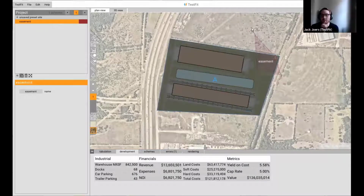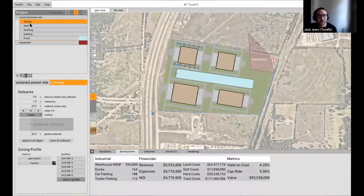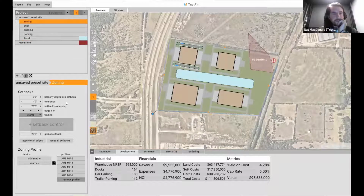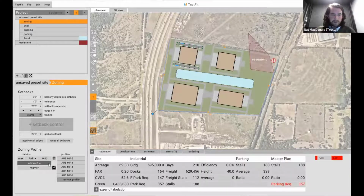Yeah. Nice. Matt, can we also look at what zoning metrics we can track within TestFit too? We're getting questions about lot coverage and that sort of thing. Yeah. So when you select zoning up here, you can obviously do any of your setbacks here, but you can also set different metrics. So this is basically a pass-fail metric. So you can say, your FAR has to be above, what's that right now? Let me cheat a little bit.